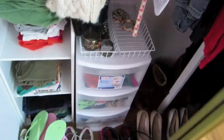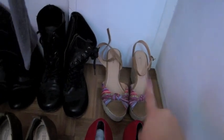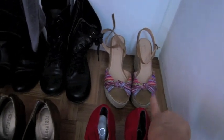And then up here I have heels. So let's move the doors. If you come over on this side, you can see the rest of my boots. I have a pair of black boots back here. I hope the lighting isn't too bad. Which I got as a present as well from Aldo. Then I have these combat boots, which I love. I've only worn them a few times, but they're awesome. And then those wedges back there, which I got from Target for like $20, I think, and they're super cute.